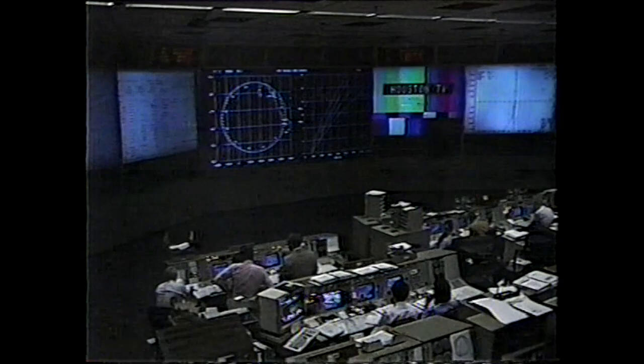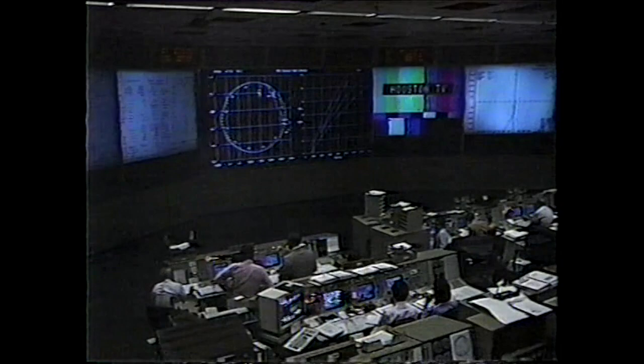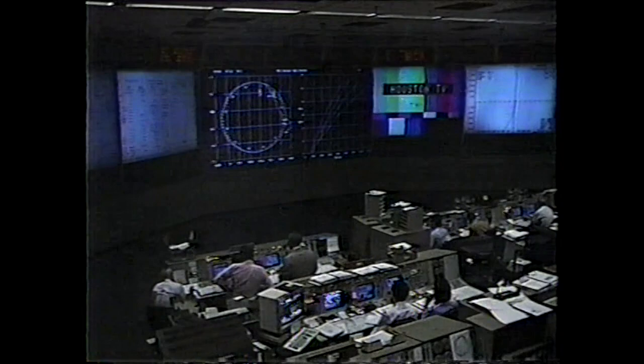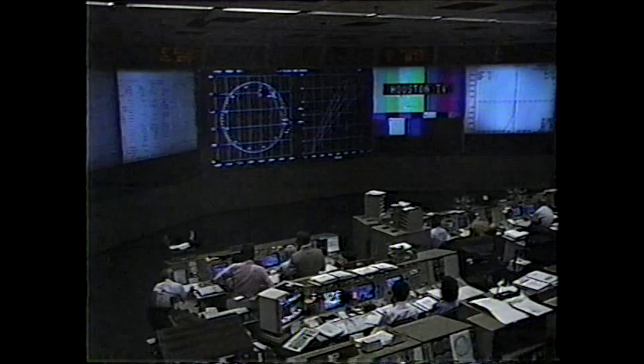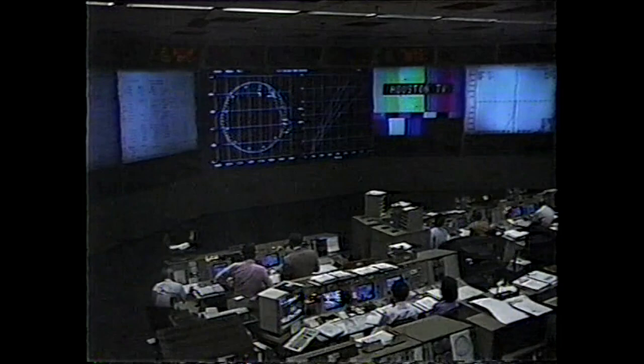Flight Dynamics Officer Bruce Hilty reporting that based on vectors coming into Mission Control, Discovery is, quote, smack dab on energy, now about 19 minutes from touchdown. Vehicle traveling at Mach 21.6, altitude holding in at about 240,000 feet. Around 1,500 nautical miles to the runway.